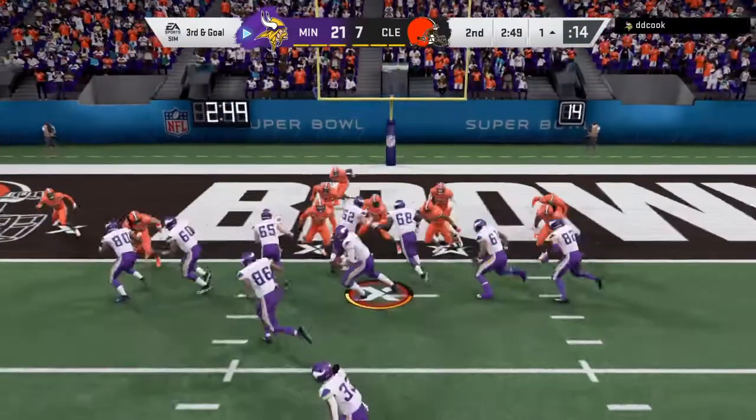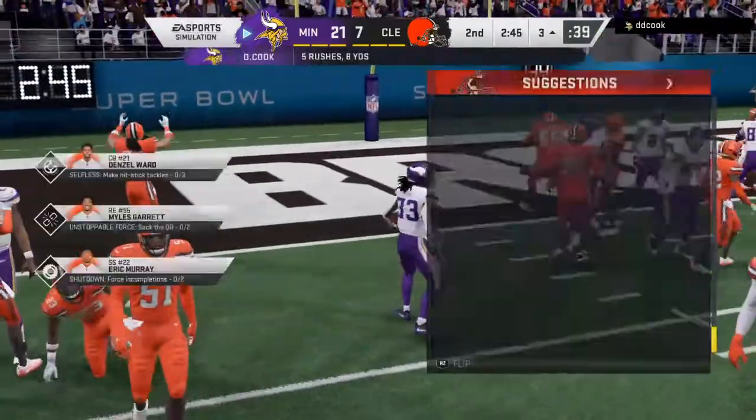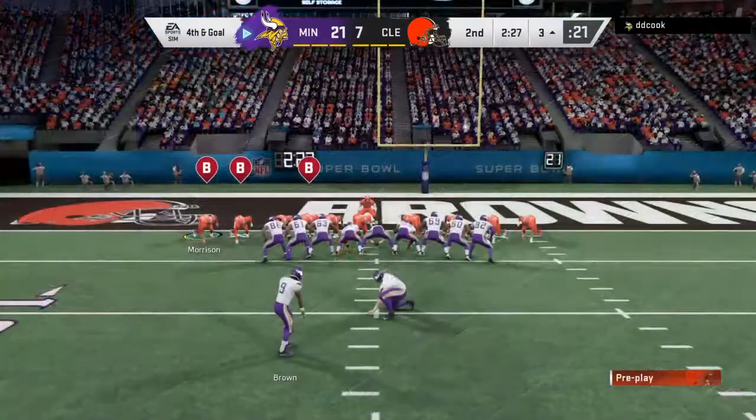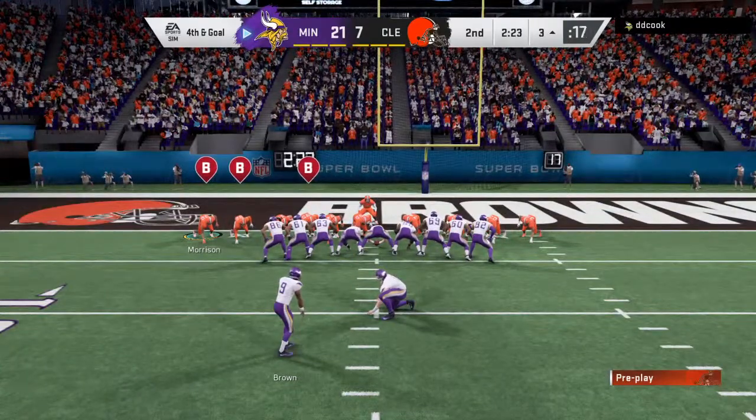Here we go, here is Cook on 3rd and goal. And that one going nowhere from the start as he's met in the backfield and goes backwards. It's a loss of a full 3 yards, and it brings up 4th down.